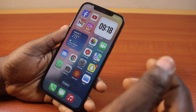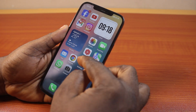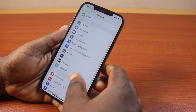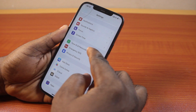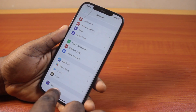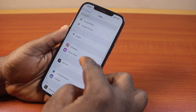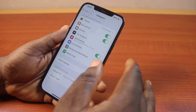Now the first thing to do, when you want to fix not receiving notifications on Instagram, is open the Settings app on your iPhone, just like this. Then you want to click on the Instagram application if you're using iOS 17 or an earlier version. For iOS 18, click on Apps, and then scroll down until you get to Instagram, and then click on it. This is similar for all iOS 17 users when you click on Instagram on the Settings page.